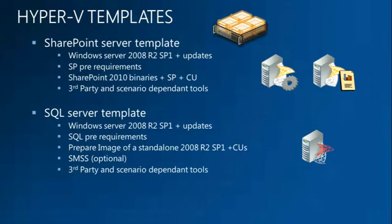We can add, again, our third-party tools, any backup agents or antivirus agents that you might have. And then what I always do on the SQL server, I open up the firewall port 1433 so that the SharePoint server later on can connect to the SQL server. Now, you don't have to do it here. You can also do it when you actually deploy the VM using an unattended XML file. It's totally up to you. Last thing that I normally do is I disable UAC. Again, because it's a development environment, I wouldn't do it in production, but it makes it easier for me later on.